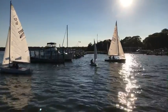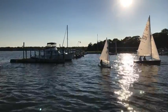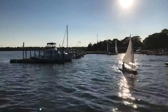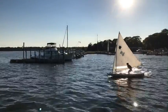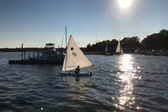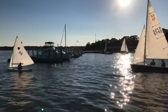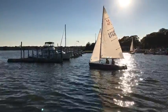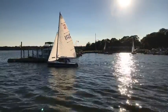Now here comes a Sunfish, right? Young person on a Sunfish here, single-handed sailing, 411. And behind the Sunfish is 5752 Flying Scot. So let's just watch the action of the people coming out of the marina. All right, so the Sunfish 411 has cleared the marina. Now 5752 Flying Scot is on a port tack, heading out.